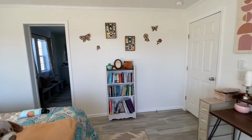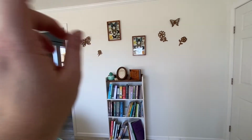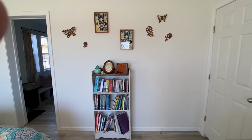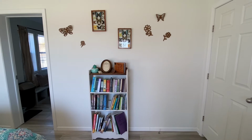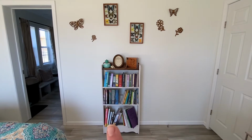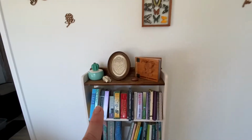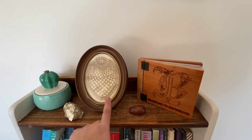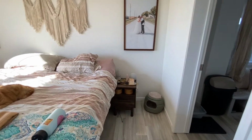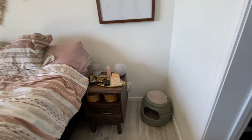Then we have what I call the butterfly wall. I got these off of an old coworker, and the wooden butterflies are from Jerica's vintage booth, Bungalow by Design, and I think they're a perfect addition. Then my bookshelf that I redid, I think I got this for free off of Marketplace, painted it white, and then stained it. Some thrifting, some crystals, and a book my husband made me. This is my side of the bed, with some crystals and all that good stuff.